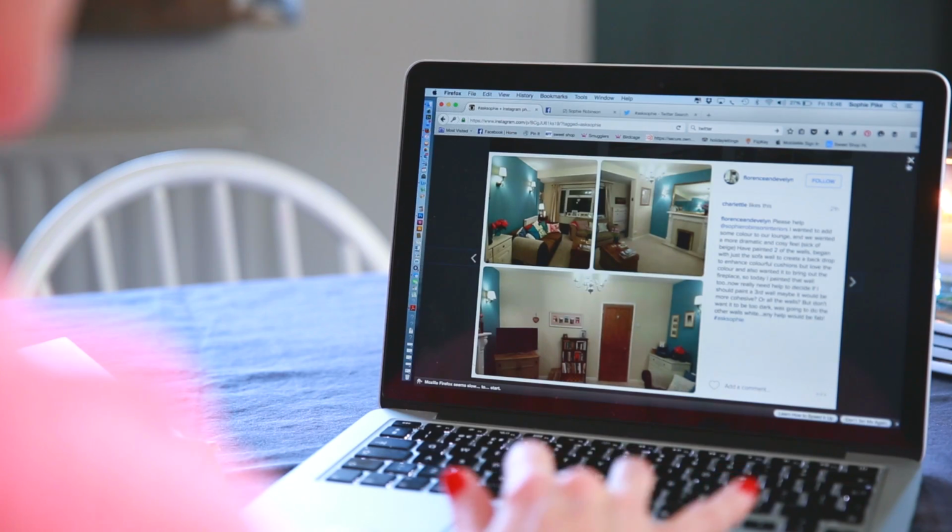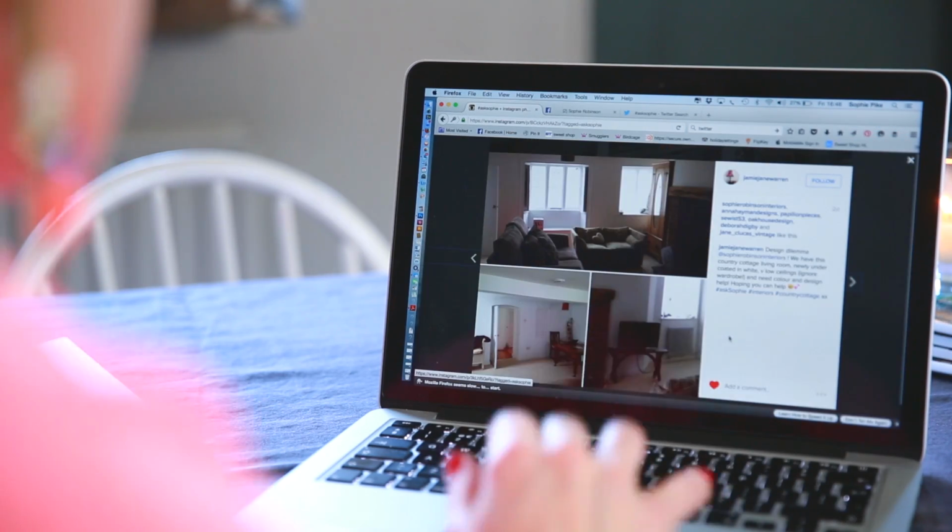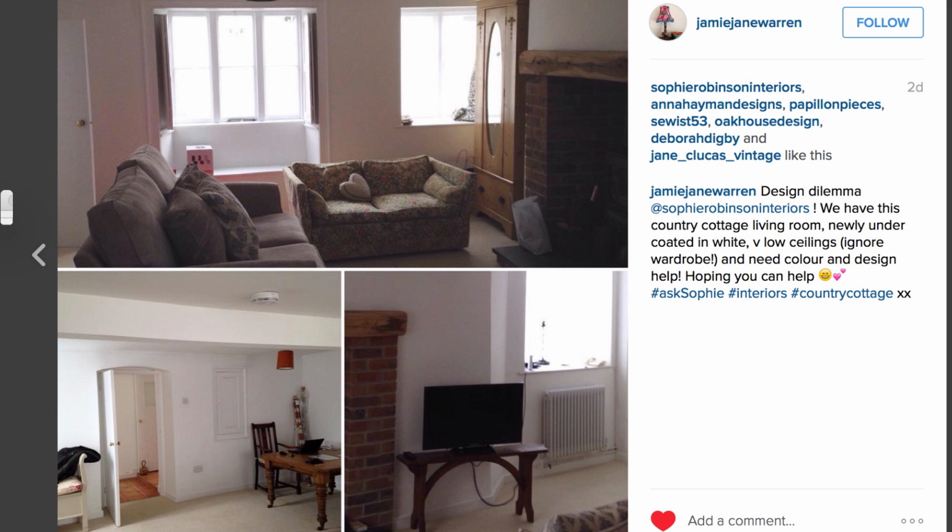The next question, we've got Jamie Jane Warren, again on Instagram. Design dilemma. We have this country cottage living room, newly coated in white, very low ceilings. Ignore the wardrobe in the corner, and I need colour and design help. Oh, well, I'm totally up for helping with this one. The sort of country cottage look is something I absolutely love.